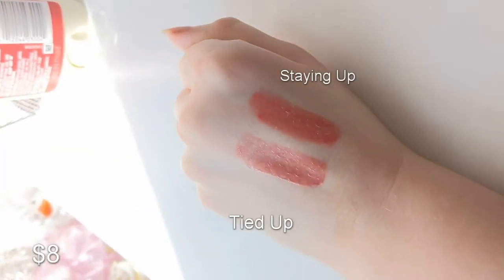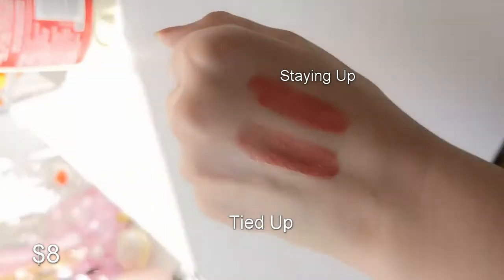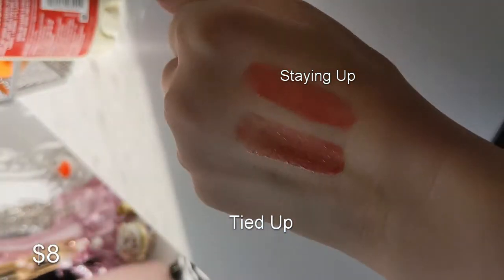I have worn one of these once, and I love it. This is the new Luxe gloss by Colourpop, and this is the shade that I wore, and it's in Tied Up. So this one is more of a, I would say, mauve-y color with some flecks of silver sparkle. So here's this one. And I don't have any lip liner or anything on, so this is just on my lips, just what it looks like.